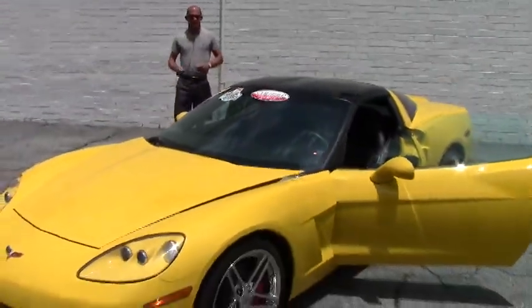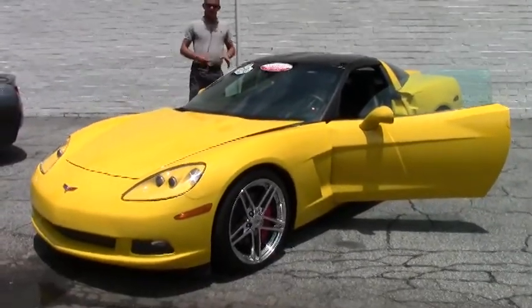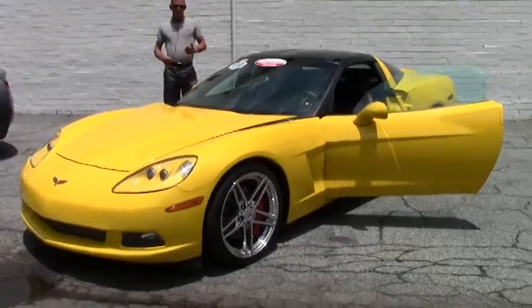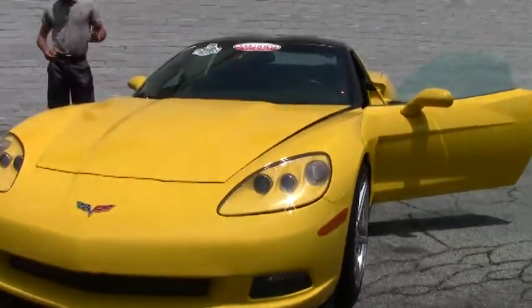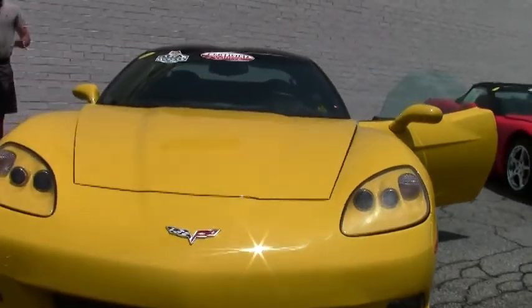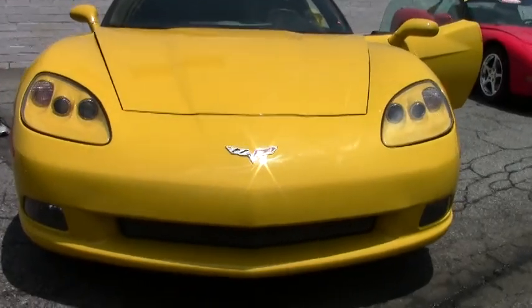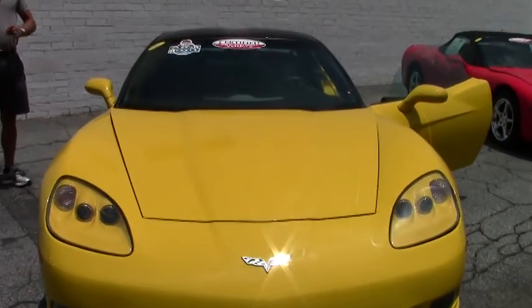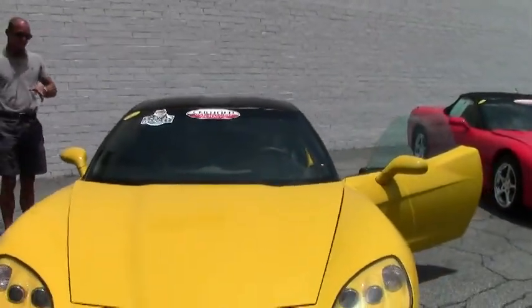Folks, this afternoon I want to show you this absolutely as new 2007 Velocity Yellow Corvette. It's been said that a yellow Corvette is the fastest color in the world on a Corvette, and you definitely will get noticed in this bright, bright yellow Corvette. This car is a 2007 with only 9,800 miles. You heard right, 9,800 miles on a 2007.